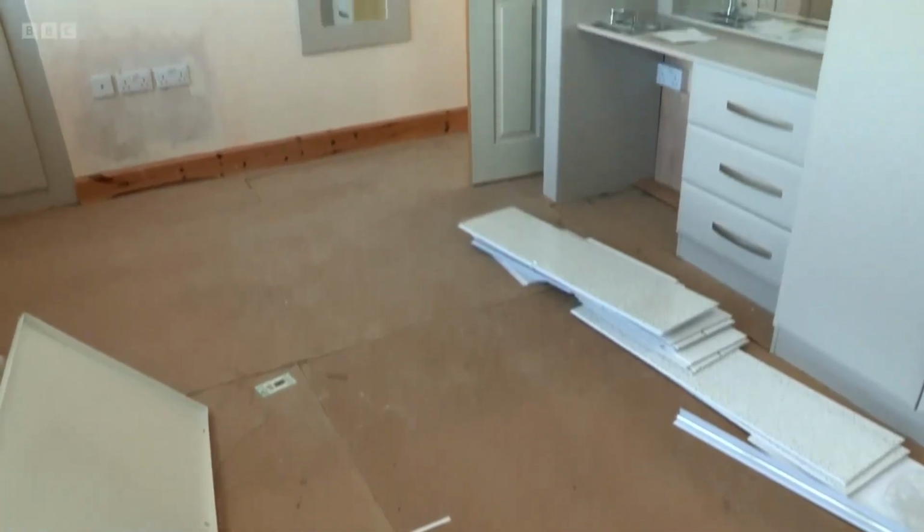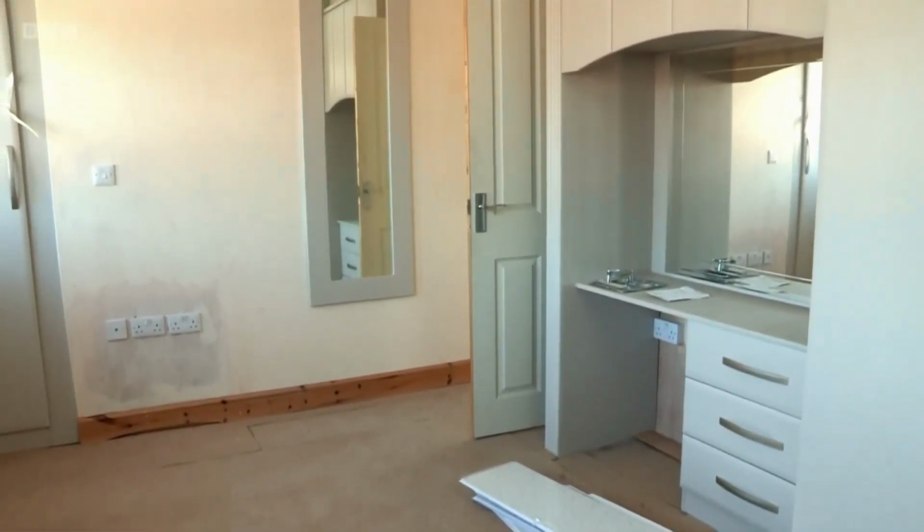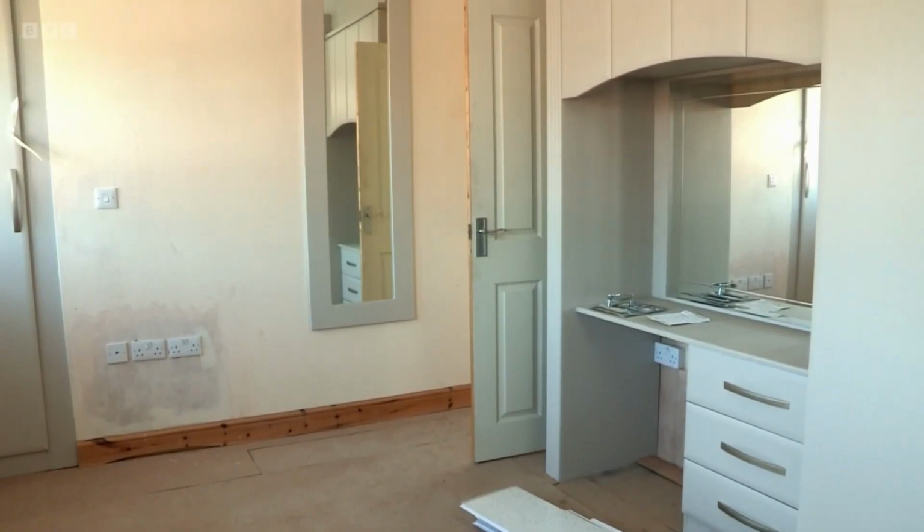In the master bedroom, I noticed that there's a fitted bedroom already in there. Did you put that in, or did you inherit that? We inherited that, so it won't be a part of that. So it's all coming out?